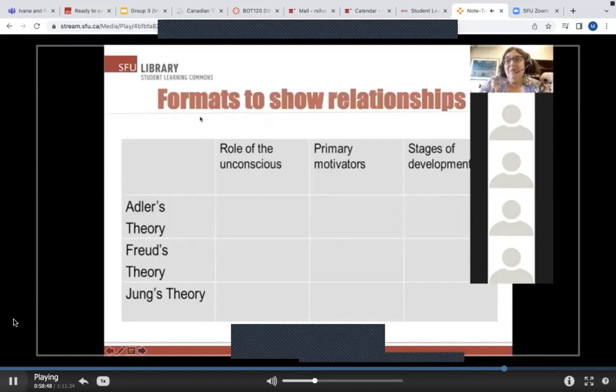Tables, I really like tables, especially for theory classes. Theory classes, you get a lot of compare contrast questions. So putting the theorists down one column and areas where their theories might overlap or differ along the other dimension, you can pretty much summarize a whole theory course in one spreadsheet if you need to. Literature courses. A lot of the time, if you're taking an English course, they will ask a lot of compare and contrast questions about how these different novels portray different themes, or how imagery is used in the different novels. So tables are really good for that as well.